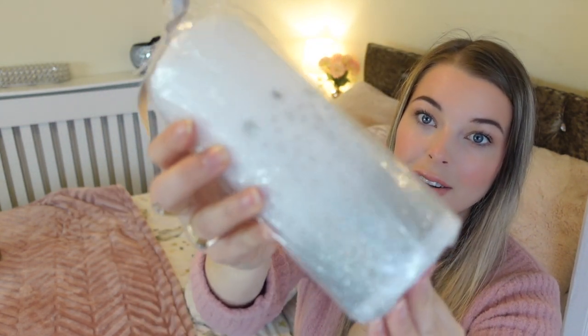Then on the Christmas candle theme again, I got this white one with sort of silver shimmery glitter. Let me see if I can focus it for you.